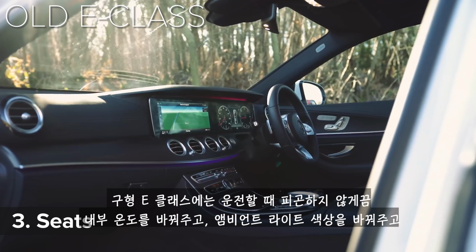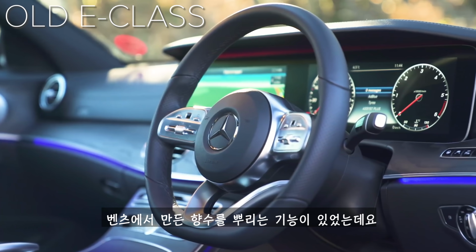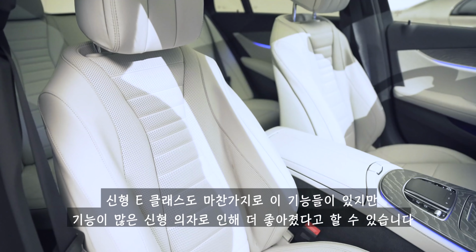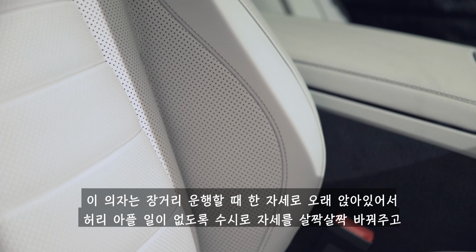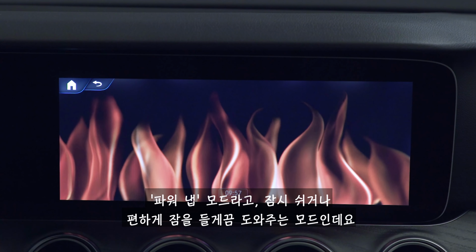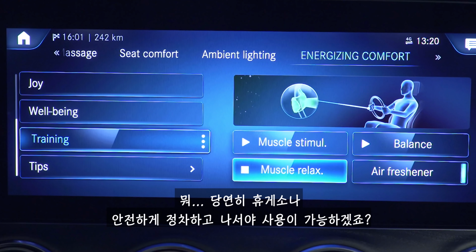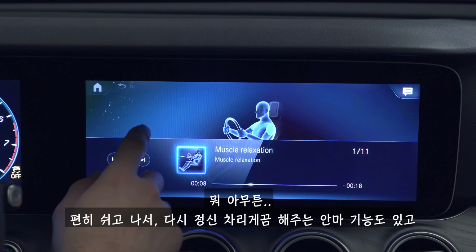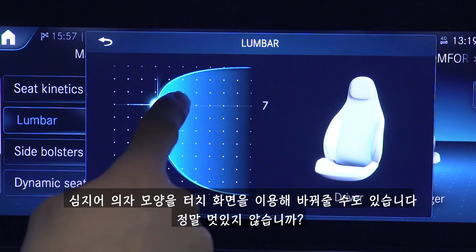The old E-Class could adjust the temperature, change the mood lighting and spray you with some Mercedes own branded perfume to keep you energised. The new E-Class does all of those things, but it kicks things up a notch with some fancy new seats. These make constant adjustments to stop you sitting in one position for too long and getting backache on longer journeys. There's also a power nap function that helps you drift off if you need to take a break. Obviously, that's when you're pulled over at the side of the road or at a service station. Safety first, guys. Anyway, the seats can massage you back into life when you need to wake up and carry on with your journey. You can even adjust the shape of the seats by drawing on the touchscreen.